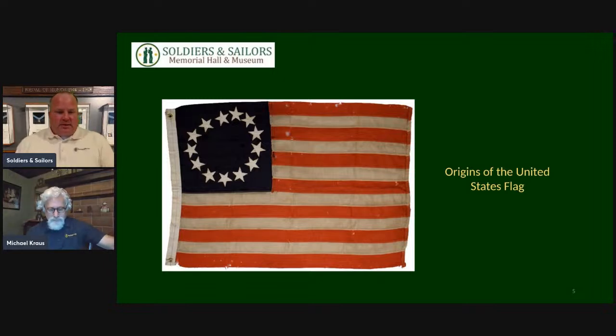But it really wasn't until June 14th, 1777, that we had our first flag resolution. And that officially reads, let me get my official paper here, resolved that the flag of the United States be made of 13 stripes, alternating red and white, that the Union be 13 stars, white in a blue field, representing a new constellation. And that was on June 14th, 1777. As a result of that, every year on June 14th, it's become known as Flag Day.